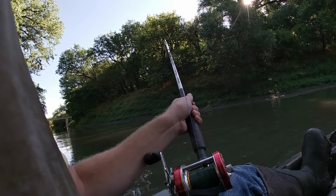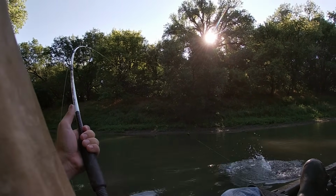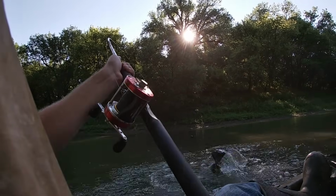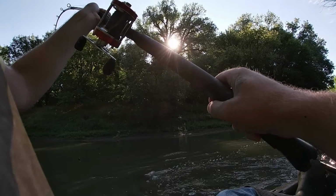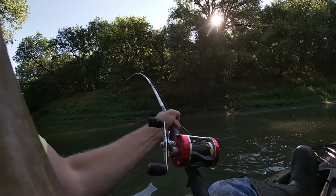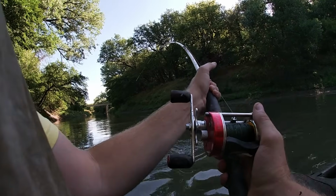When he hit it, he hit it and ran. Yep, that's a big channel. Big channel, man. That's a good fish. Hope we're rolling. Hope that camera's on.